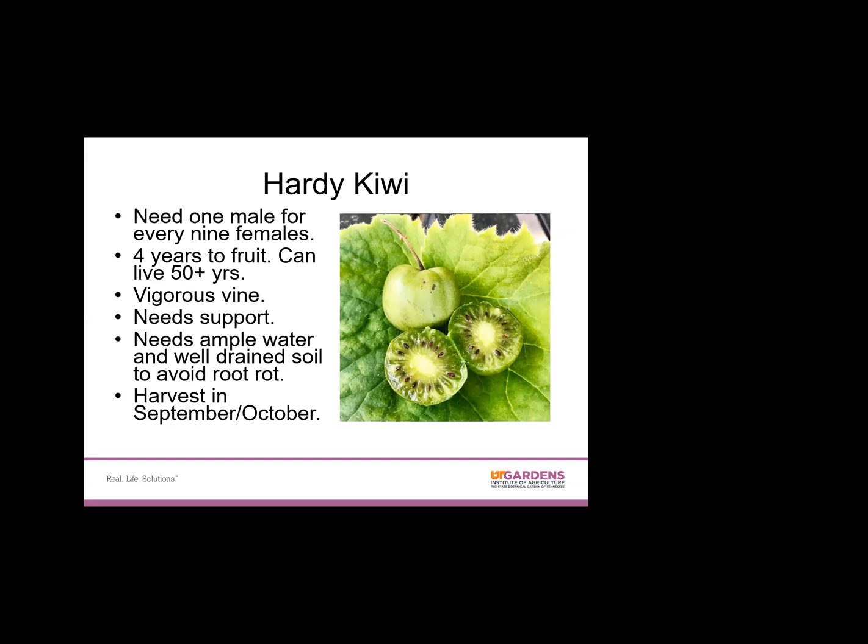Holly, we have a question. Edward is asking, does growing raspberries and blackberries near each other present problems?